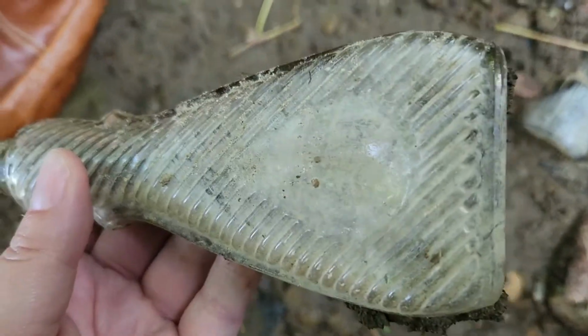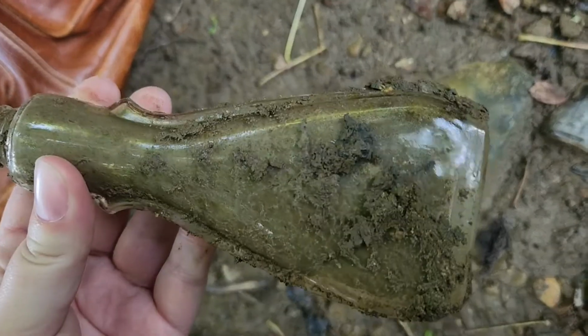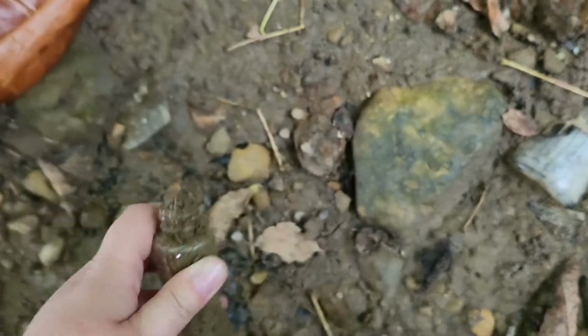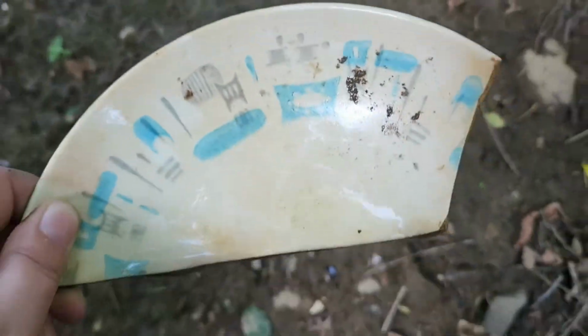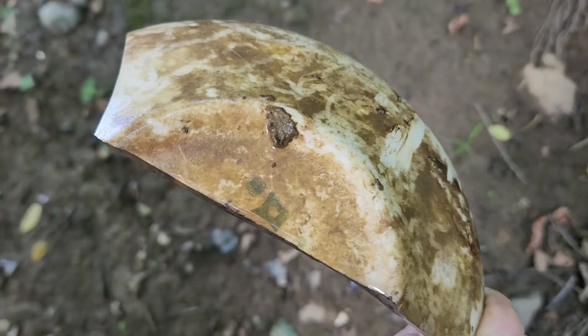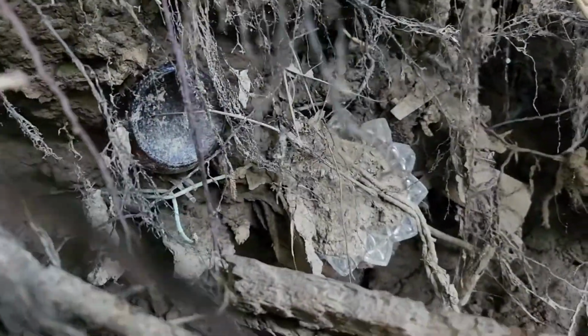It's like a nail polish maybe? Pretty cool. And then I think this is the one last piece I needed, so now I might have a whole plate. We'll see. So my husband just found this. We're hoping it's whole. He's gonna get it out the rest of the way.